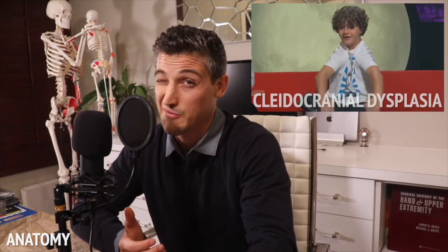As you can imagine, the connection of the arm to the skeleton is very important for the function of the arm and especially shoulder strength. When the clavicle is broken, arm function, especially overhead motion, is limited. Interestingly, there's a syndrome, cleidocranial dysplasia, where people, among a few other things, are born without normal clavicles. The Stranger Things actor Gaten Matarazzo has this syndrome.